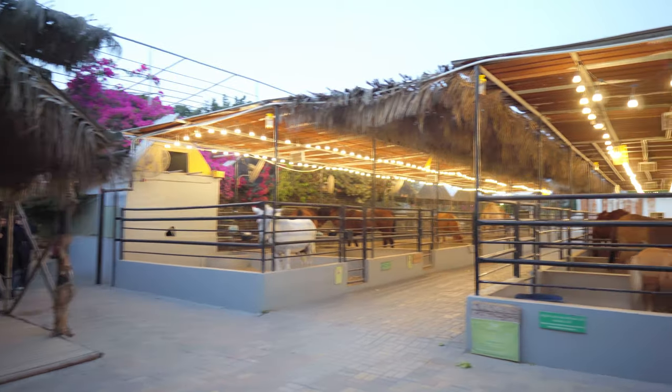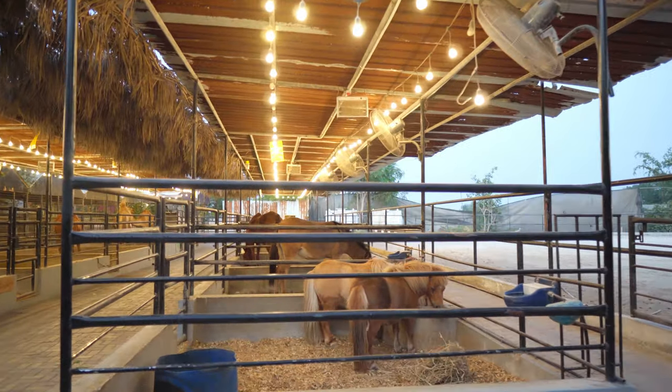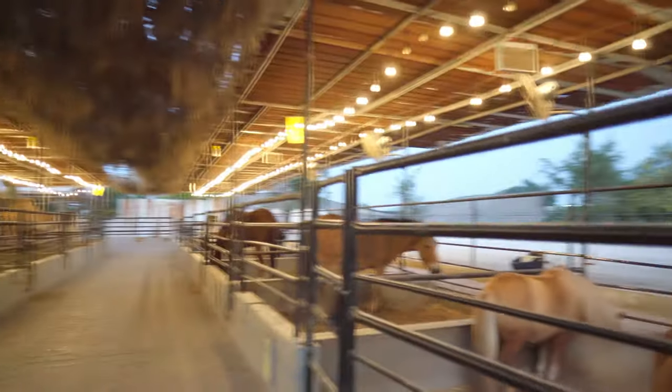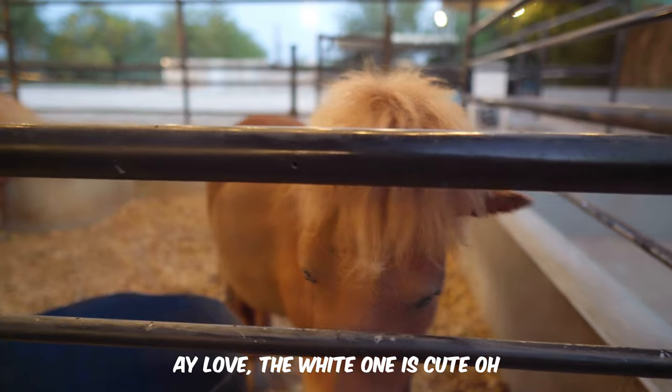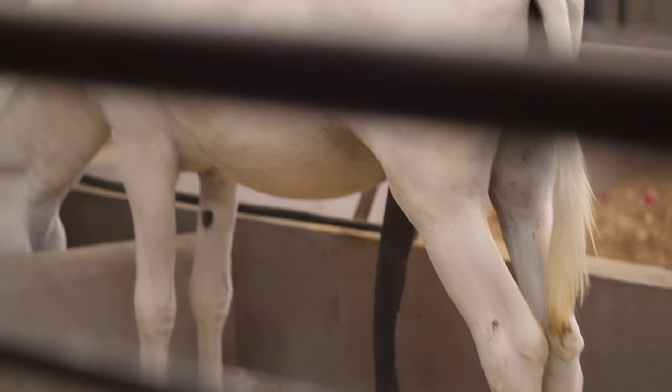Alright, so this is the start of the zoo already. And you can see their ponies. We have a pony. Ang cute nung white, oh.